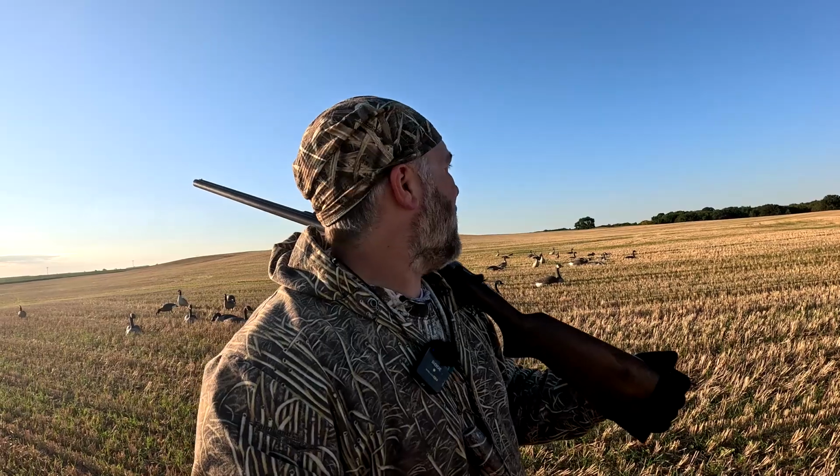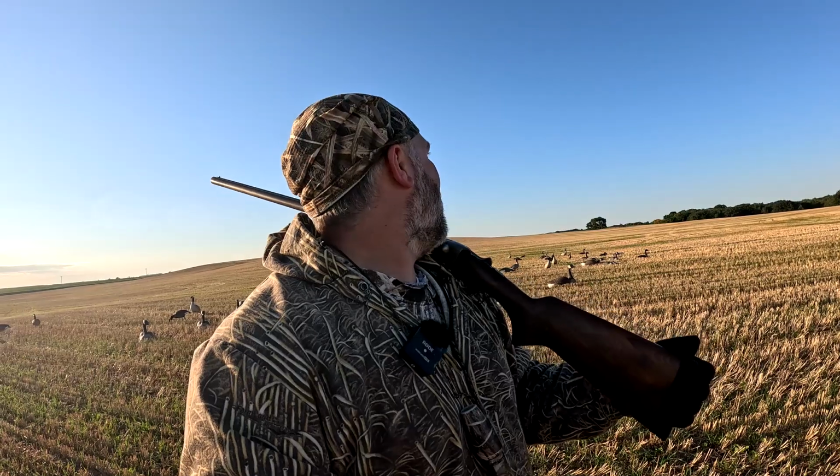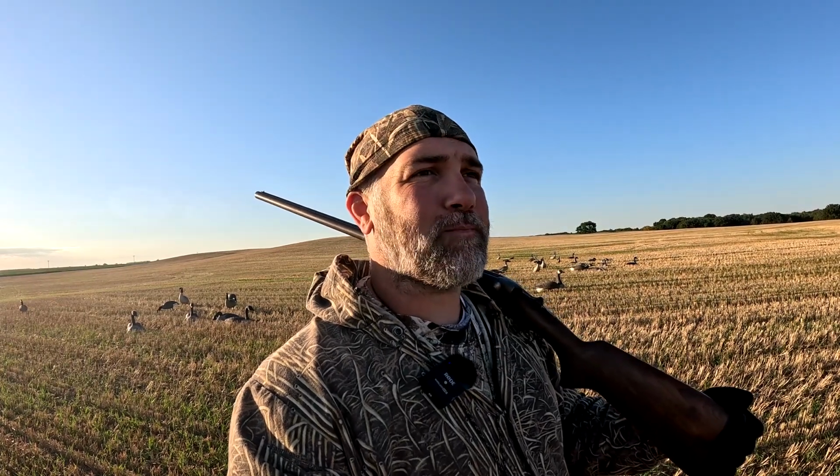So I was trying to peek over my shoulder like this to see where they were at, and I could hear their wings going woof, woof, woof, woof, like they were trying to land or trying to spook. They kind of make the same sound when they're landing or trying to get out of here. So I turned around. They were plenty far.